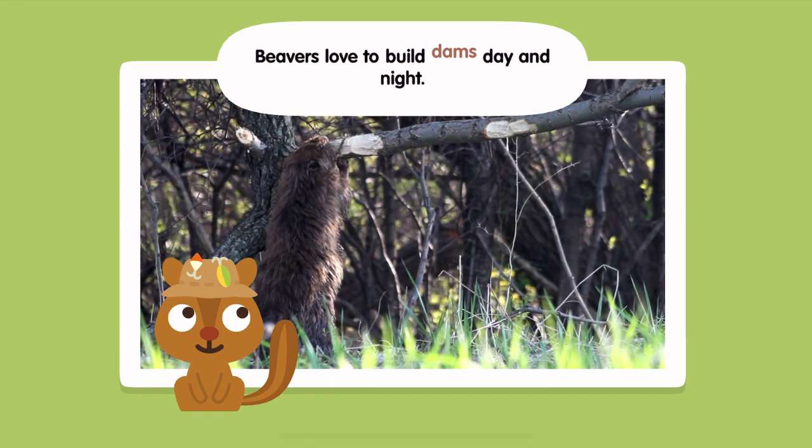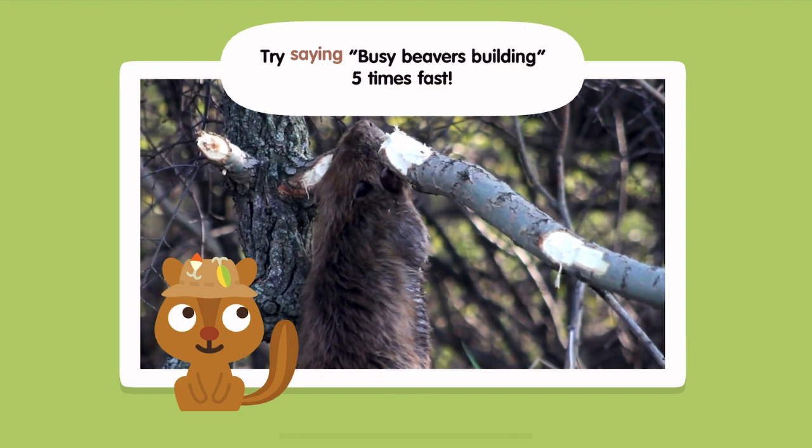Beavers love to build dams day and night. Try saying, "Busy beavers building" 5 times fast.